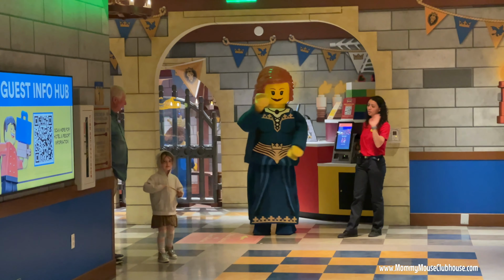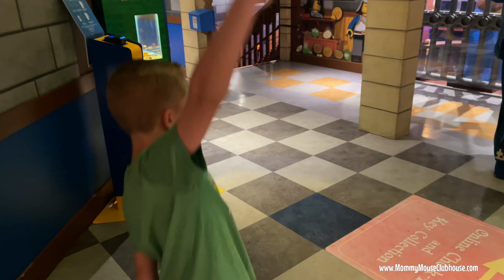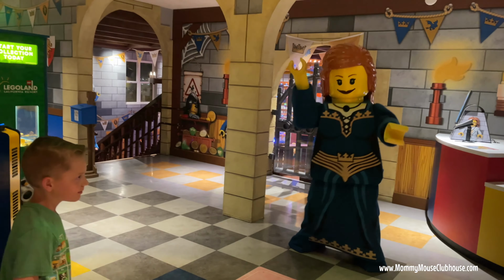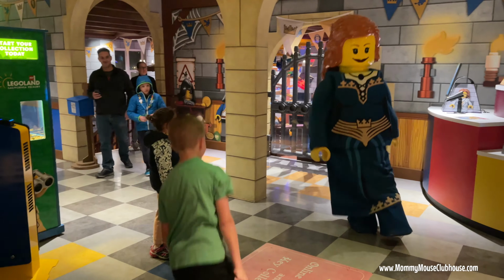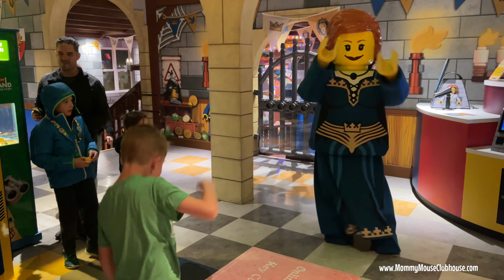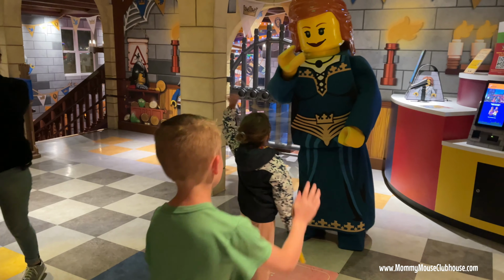We happened to run into a Lego princess just outside the gift shop when we were exploring the hotel. Are you waving to her? Hello, hello! Oh, hey, my goodness. She did it too! Let's see our dance moves. Ooh, dance battle! Oh my goodness! Nice. Look at those moves, princess. Oh my goodness. Do you want to go give her a high five, Lukey?